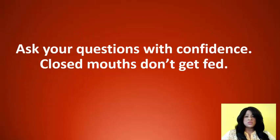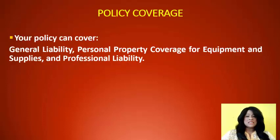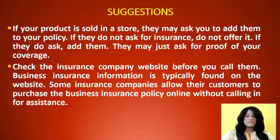Ask your questions with confidence. Closed mouths don't get fed. Policy coverage. Your policy can cover general liability, personal property coverage for equipment and supplies, and professional liability. Also, there are other items that are covered with your policy, but you just need to have a long, good conversation with the agent when you call in.